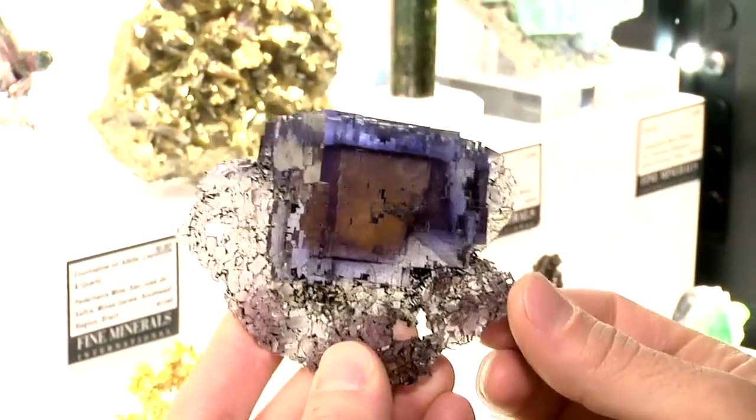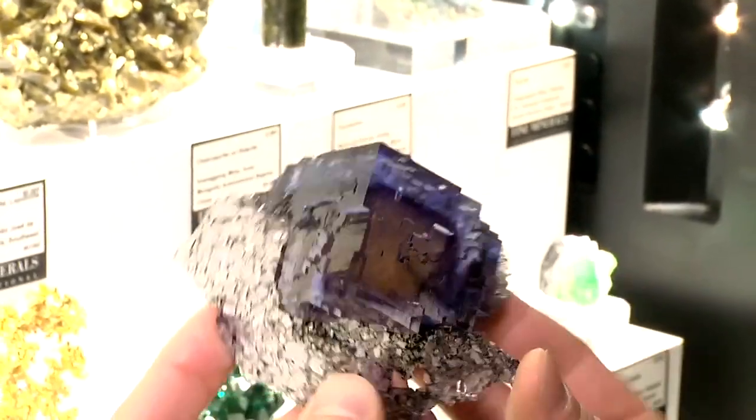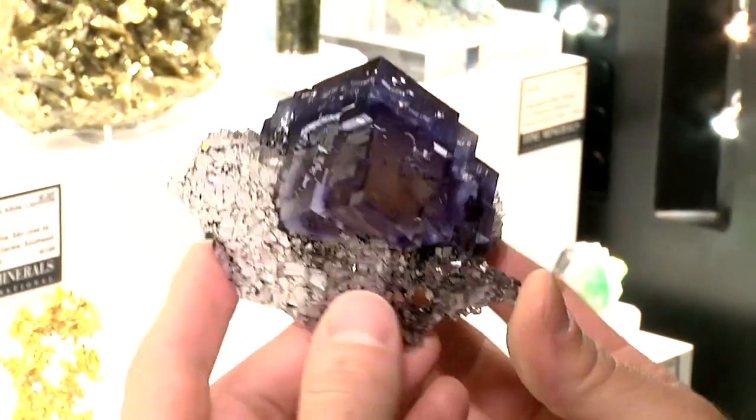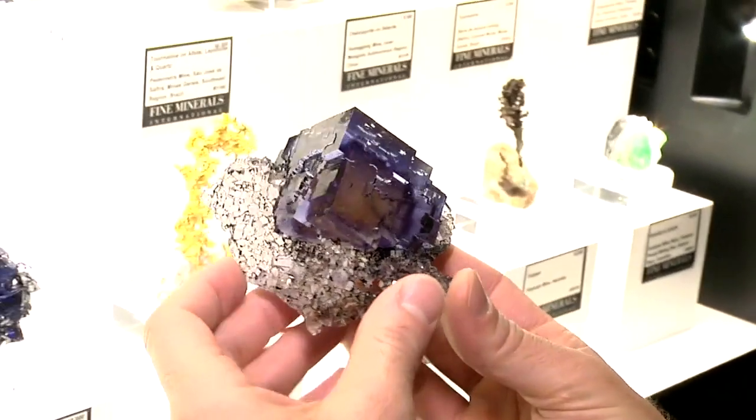And for this to come out, this is the 1% of the 1%. It's absolutely pristine. It has no damage. And it's got that outrageous coloring. It's just, and the color changes depending on the light that you hold it in.